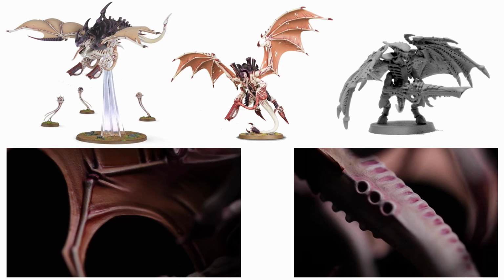And then of course, on the topic of a range refresh like the Eldar, oh boy does this teaser not disappoint.